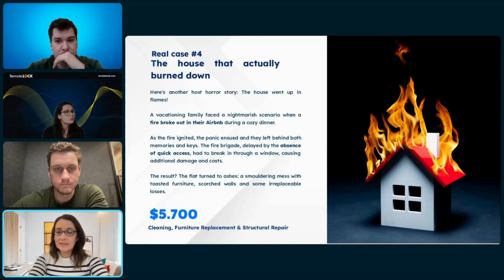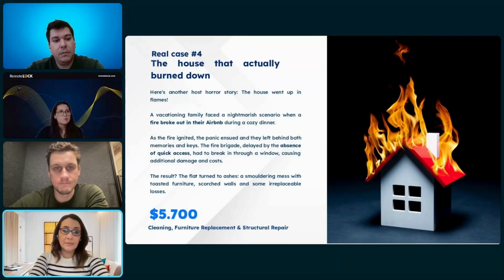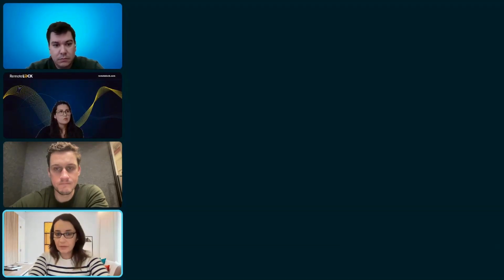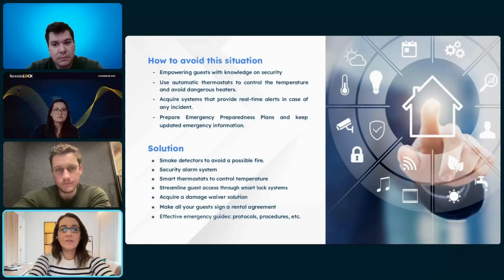So yes, that is an unfortunate situation for many reasons. It sounds as though luckily they were able to get out without any damage to the family. But certainly, this is something that does happen every now and then, and in part it's due to lack of information around fire safety. If we go to the next slide, we can quickly go through the details on how to avoid the situation.